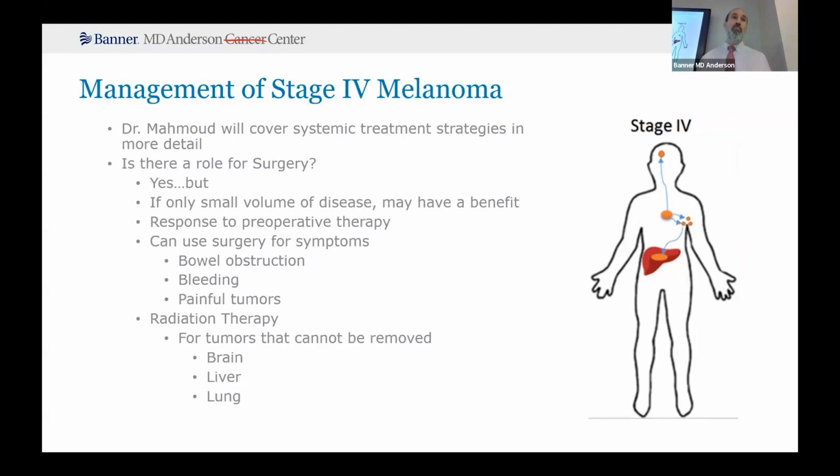Finally, there's areas where we can't operate. The brain, the lung, the liver. Are we going to put somebody through a big surgery for that? Probably not if they have stage 4 disease, but we can consider radiation. And radiation can be focused to that tumor, can control that disease, and hopefully reduce some of the symptoms as well.